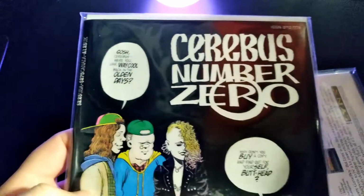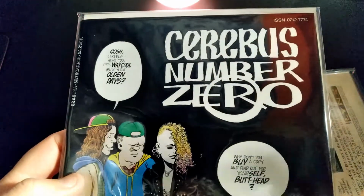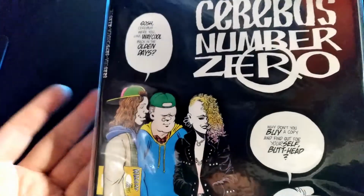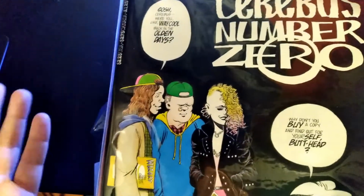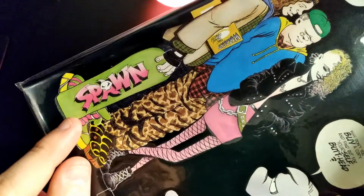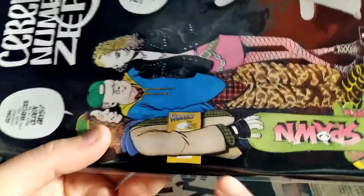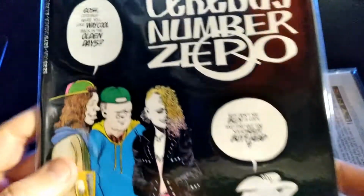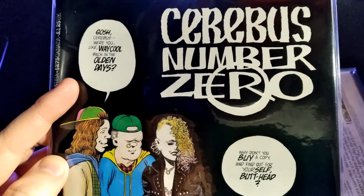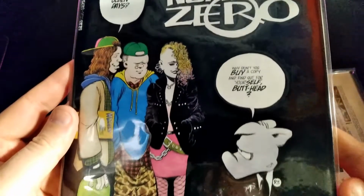All of these don't really fit anywhere in the numerical trade. They're just one-off stories. So for a completionist, you've got to have it if you have all those trades but you don't have these issues. And then of course the nice Spawn skateboard reference and the Wizard magazine reference there. And I like their comments here, which were way cool back in the olden days.